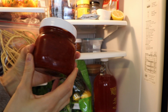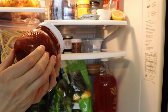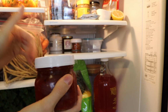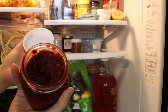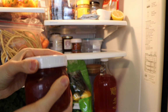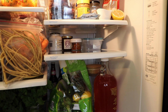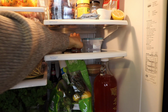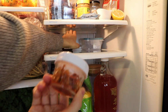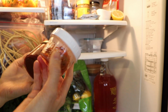All right, and then this is a jar of gochujang, which is a Korean chili pepper paste. This is about a year old. Still looks good. I mean, it's not moldy. Woo, that's good. So yeah, this is gluten-free. I had to make my own because most commercial gochujang all have wheat in them. Let's see, this is a little bit of leftover kimchi that I couldn't fit in that other jar.